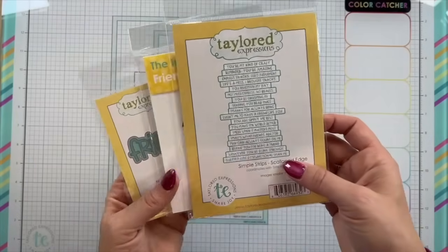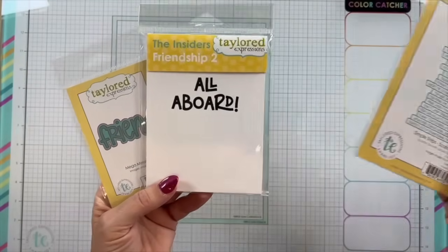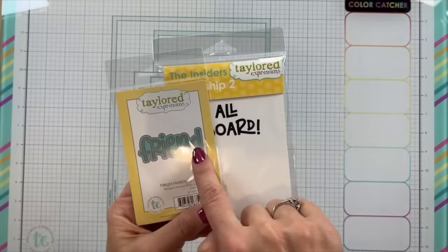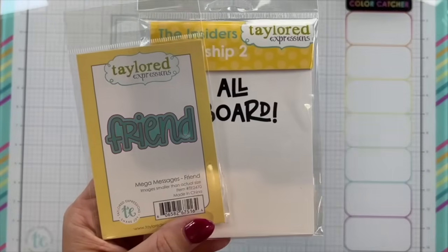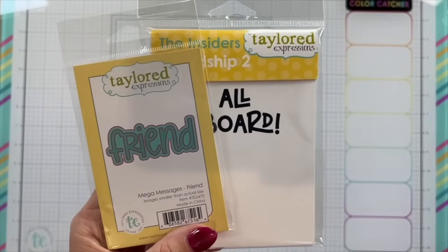Then to go along with this, we have added a few things. Since this Simple Strips for Friendship 2 has a lot of friend-style sentiments in it, we added a Mega Messages friend. So you can pair those together. You can say, friend, life's a mess, I brought snacks.